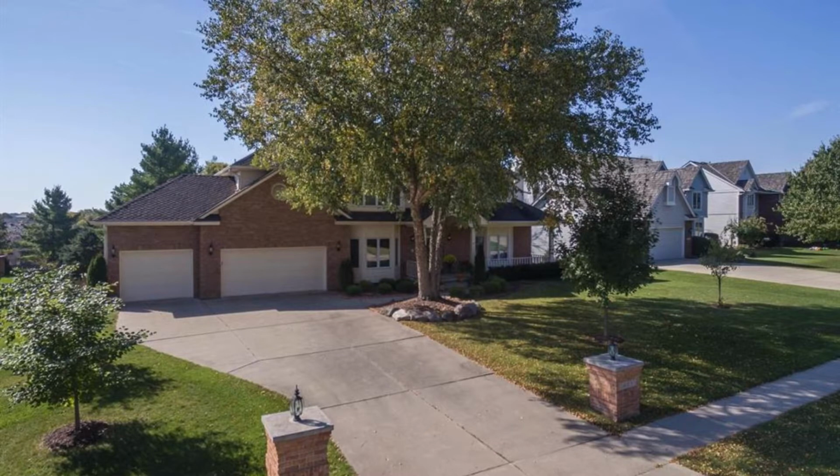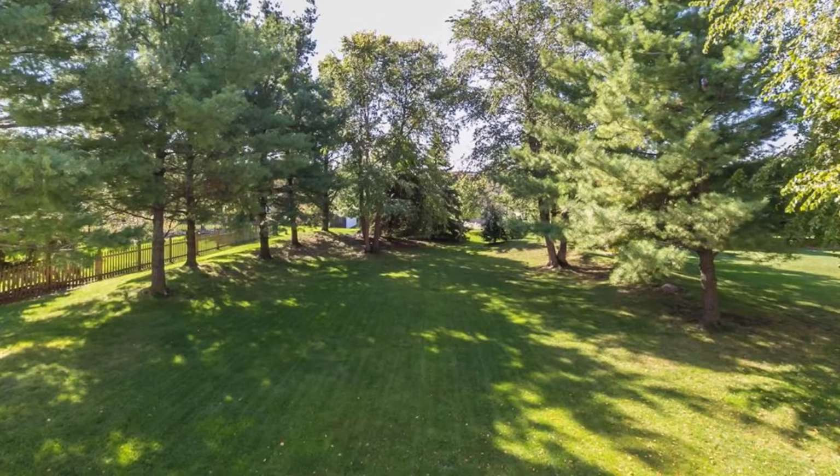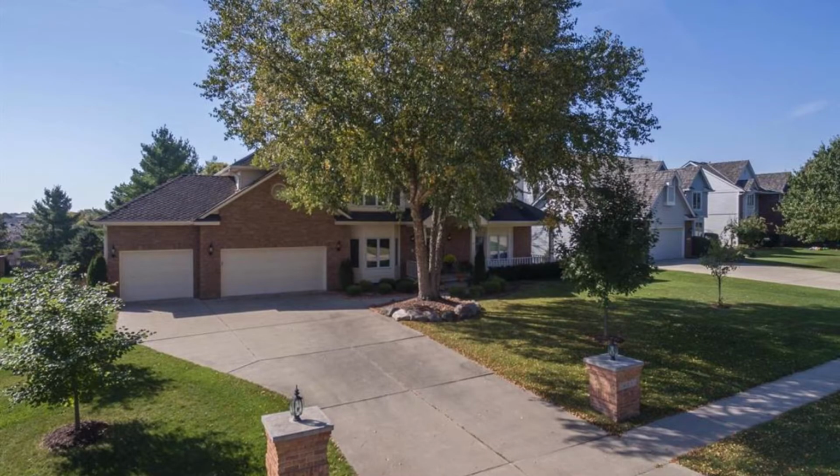This stunning two-story home in Country Club with the walkout lower level offers 4 bedrooms, 4 full baths, and 2 half baths. It has 4 gas fireplaces, a 3-car attached garage. It sits on nearly a half-acre fenced lot, and there's over 5,500 square feet finished. It's being offered at a great price of $559,000.